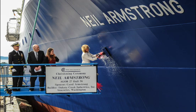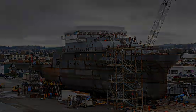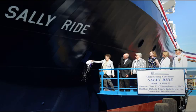Many years later, I'm in Anacortes, Washington for the christening of the research vessel Armstrong. And this time I made sure I didn't miss. They also did it right. They put a sharp, pointed thing they welded on the side just to break the bottle. And while I was there, I had a chance to photograph the sister ship, the Sally Ride, while it was under construction. Then a few months later, now I'm getting good at this, I was able to capture the christening of the Sally Ride.